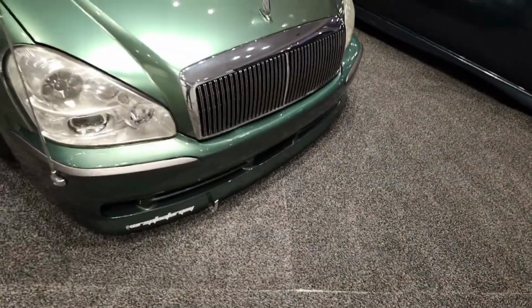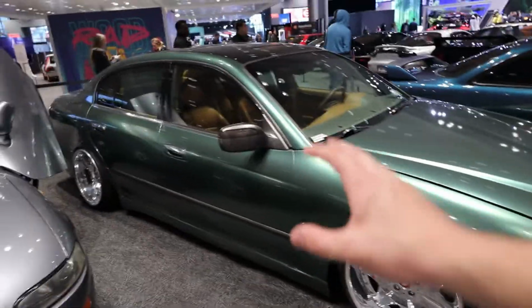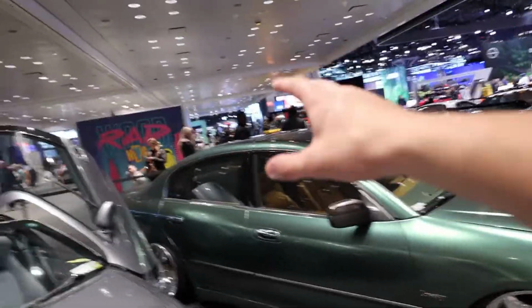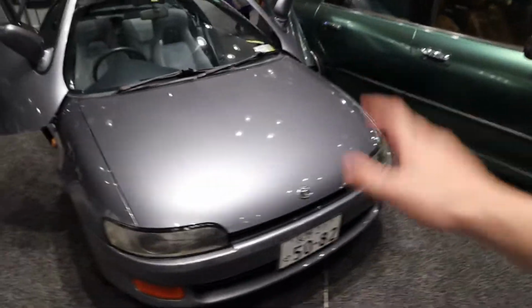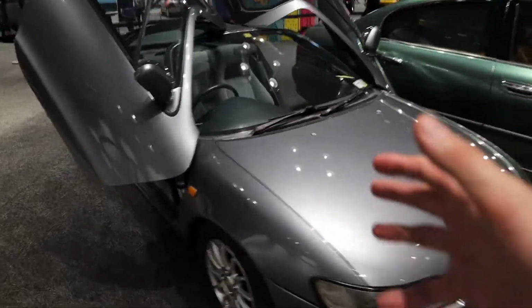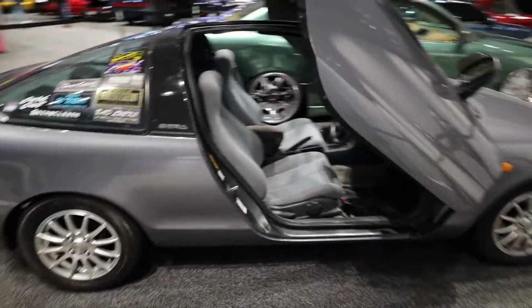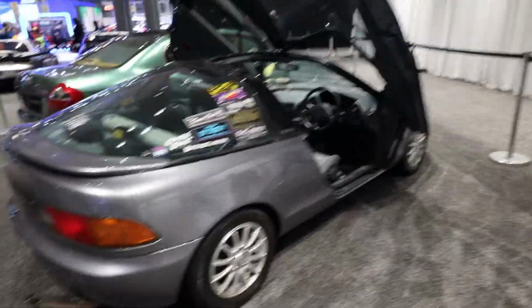Also, another one that's probably even lower. I mean, we're just going lower and lower down the line here. We have a VIP build going, except he doesn't have the shades in the back. And then this guy's actually really unique. This Honda, I don't know what this Honda is. So if you know, let me know down in the comments below. I don't think it's a Beat. I have no idea.